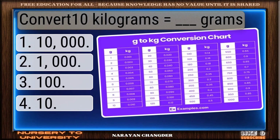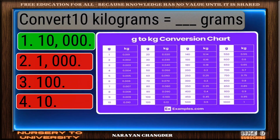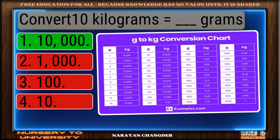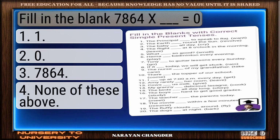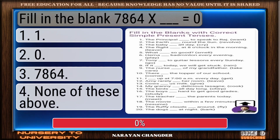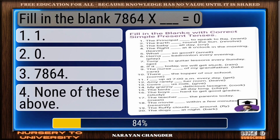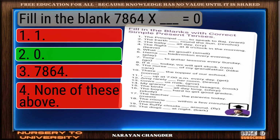Convert 10 kilograms equal to dash grams. Correct response. 10,000 is the most accurate answer. Fill in the blank 7 8 64 dash equal to 0. Great thinking. Zoe is the right choice.